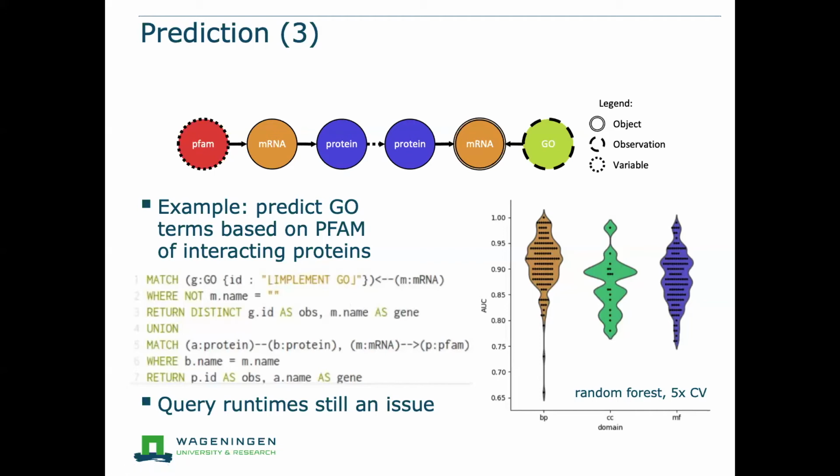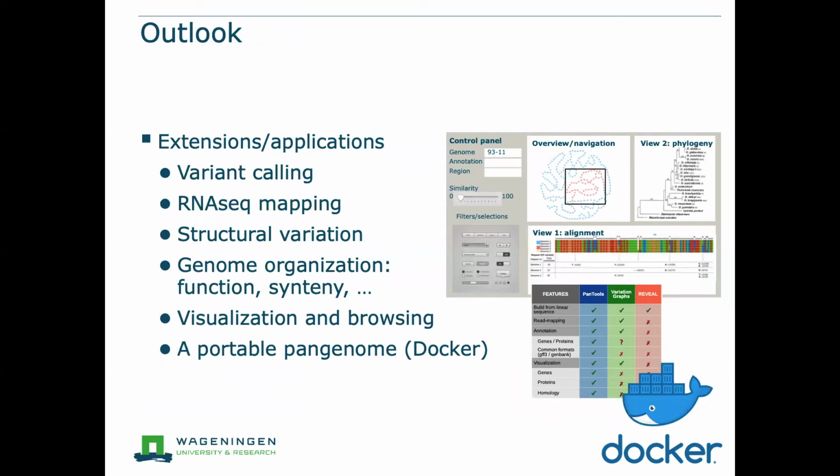All right, so we're currently working on extending this, so also mapping RNA-seq data, calling variants, doing structural variation annotation. Maybe more interesting, also look further back in evolution, for which we would need notions of biological similarity or homology over longer evolutionary periods. So this is really interesting and challenging work, still going on.